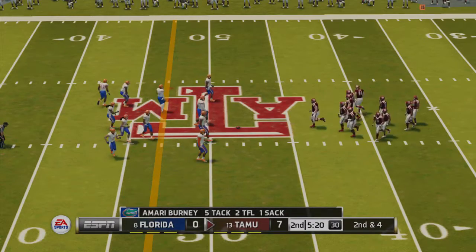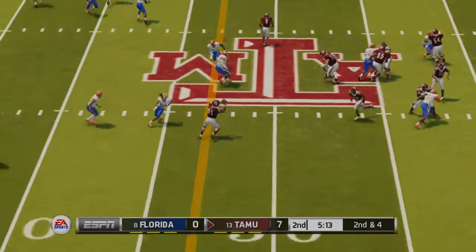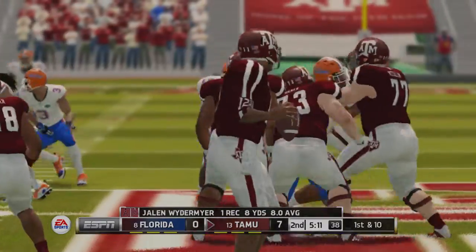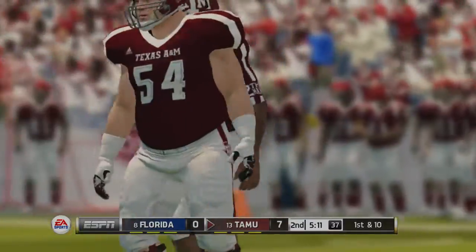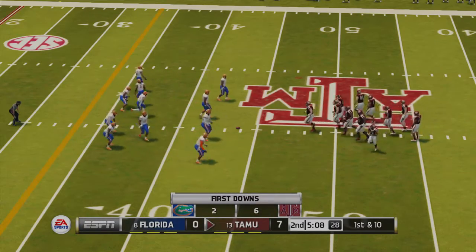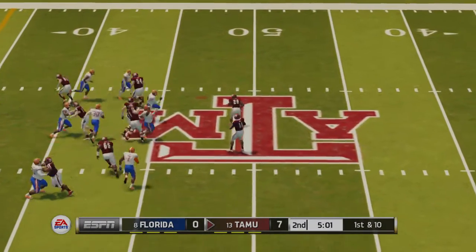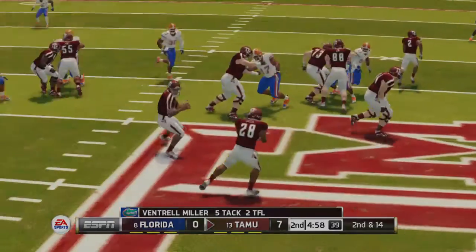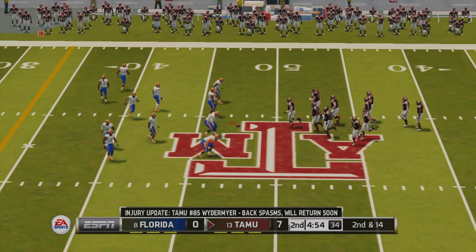Second down now, and they need about 4 yards to pick up the first. And a quick throw. He's taken down at the 44. Texas A&M is up a score. And they hit him in the backfield. Called a loss of 4 yards on the play. That makes it second and 14. It's second down now and 14 to go.